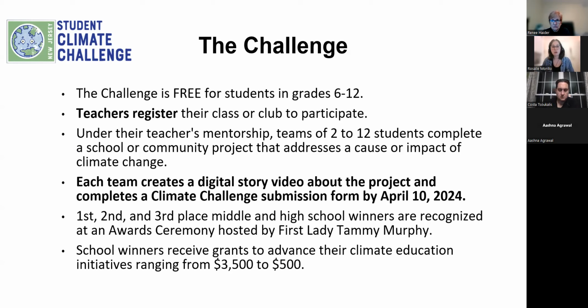So teams can range from 2 to 12. So an individual person shouldn't submit a project on their own. And it can be a school or community project that addresses a cause or impact of climate change. So also it can be a school and community project. It doesn't have to be one or the other. So each team needs to create a digital story about the project, and the submission date for that is April 10th. So you have a lot of time. Things go very quickly, so you can start planning as soon as possible. But the digital story is to really just give us an overview and walk us through the journey of your project. So that is what gets submitted to us.